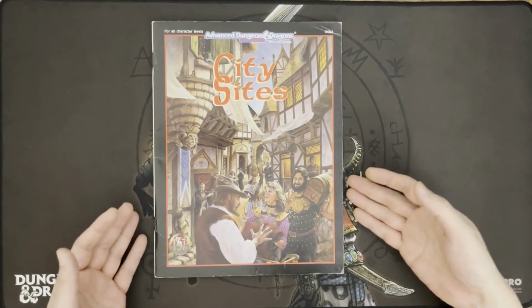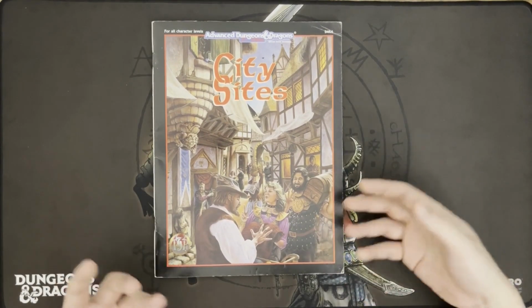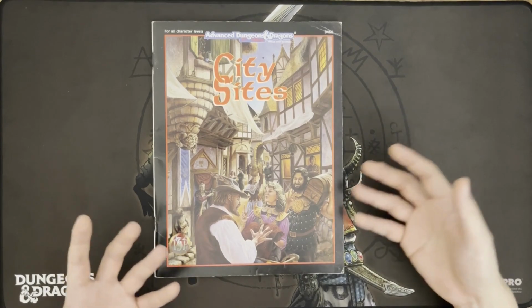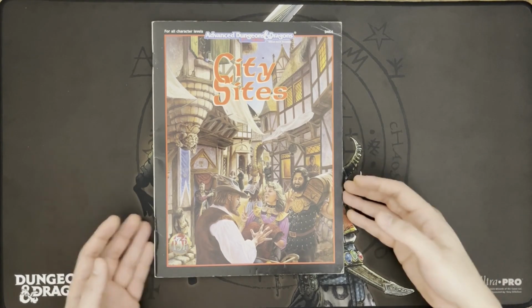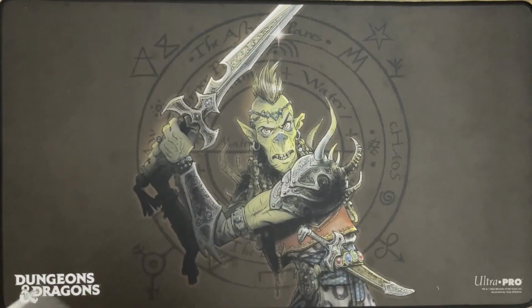City Sites. This book feels fairly stock standard. I feel like creating an inn or a tavern or a shop isn't really that difficult, so I don't know how much utility you could get out of this book, but it's definitely great to have options.